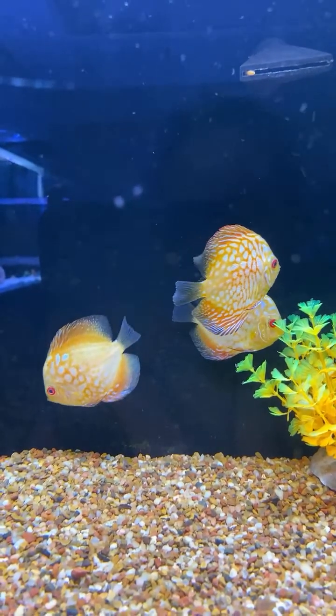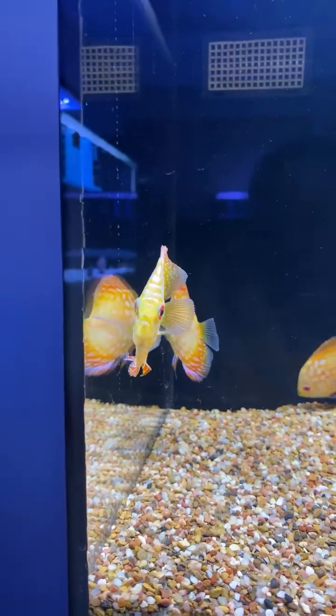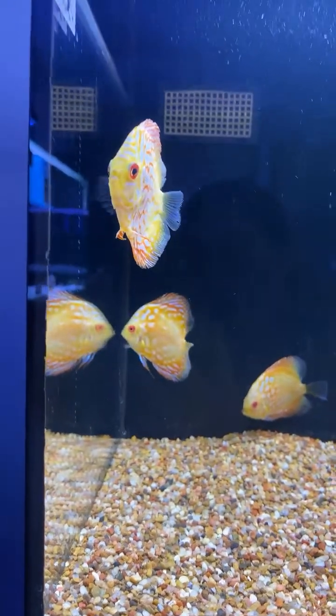So we're on the last item, which is number 15, the red pigeon blood discus 5 lot, on sale for $349.99.